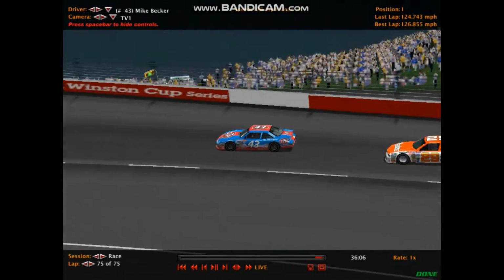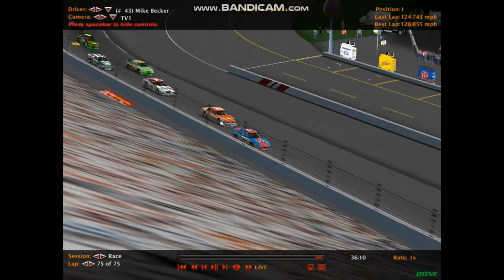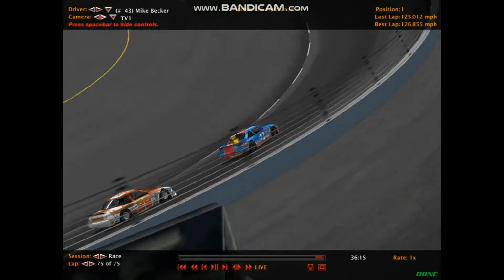In the turn number 3 they come. Fitzwater closes up. He comes up turn number 4. Comes to the line. Shoulder at the line. Mike Becker wins at Bristol.